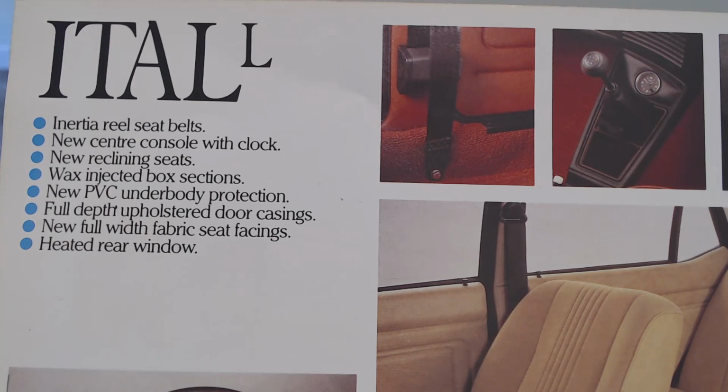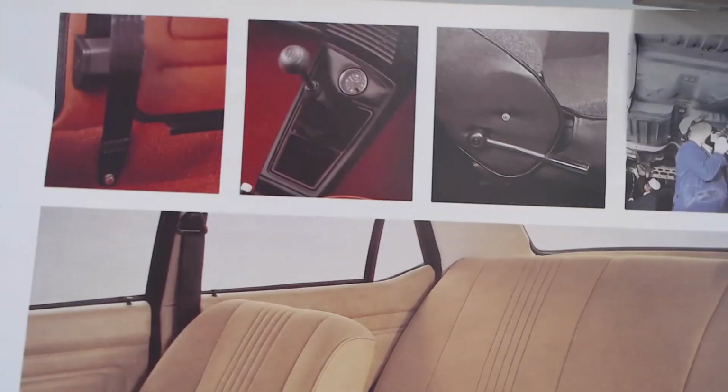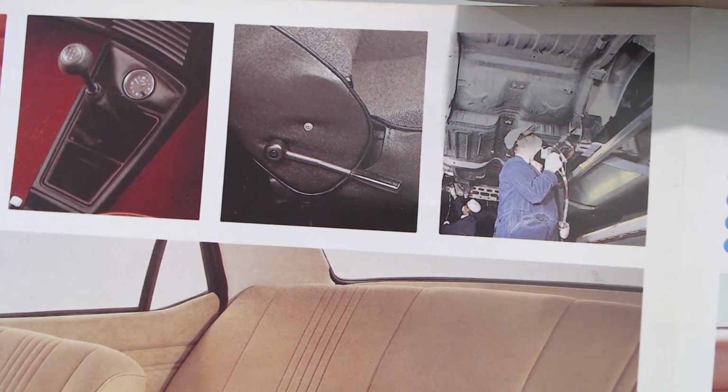And we can see these little pictures here showing the seat belts, the little gear lever with that clock in it, a little bit of adjustment on the seats, and some guy injecting wax into the box section.